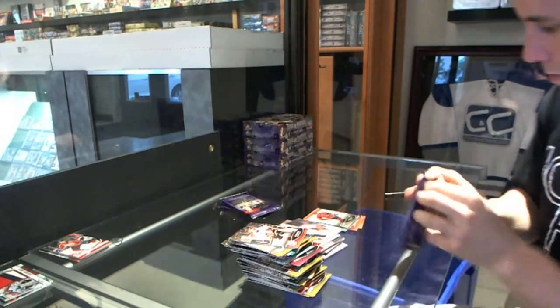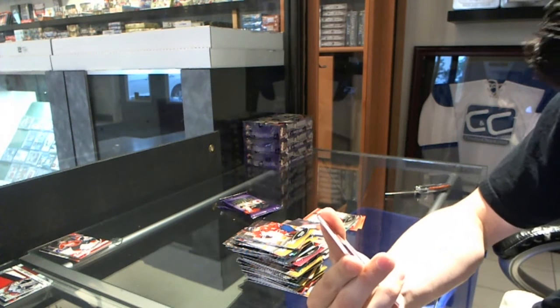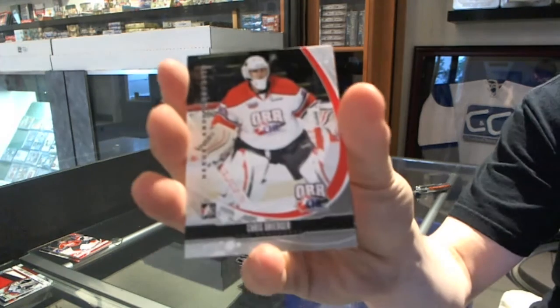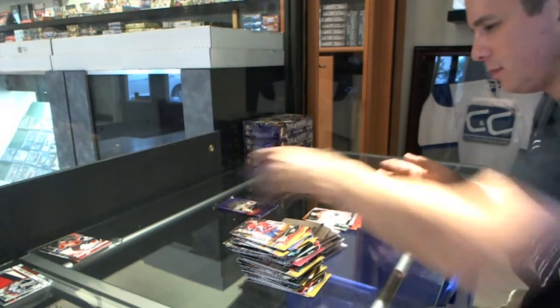Base. Top prospects insert. Oh, I know he was drafted. I want to say for the Ottawa Senators, Chris Dreiger. Correct me if I'm wrong on that one.